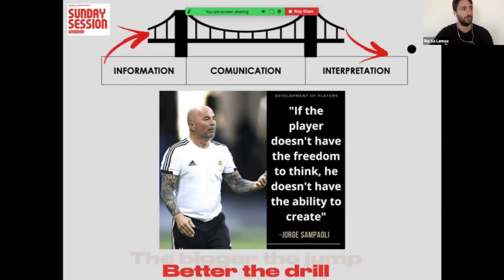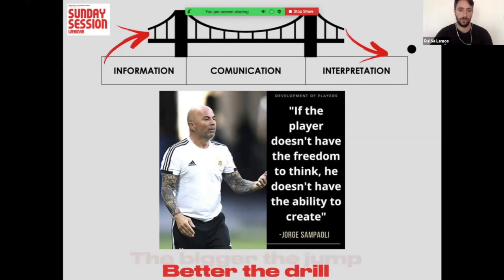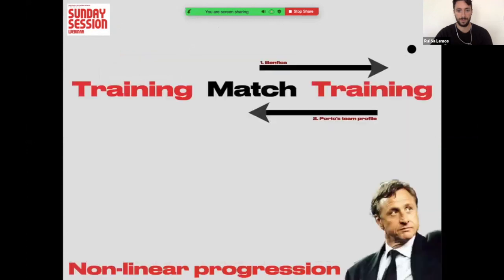So if we as coaches design one drill with goals on both sides, for example, he will understand by his intelligence that you want him to close the flanks very well. So you don't need to explain that. So I wrote here: the bigger the jump between information, communication, and interpretation, the better the drill is.